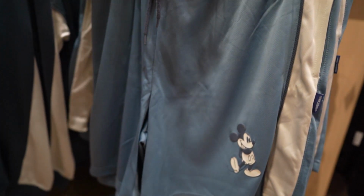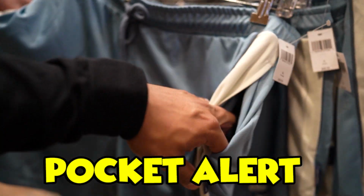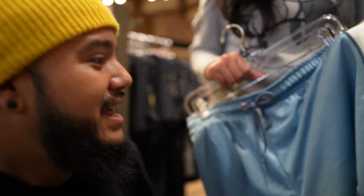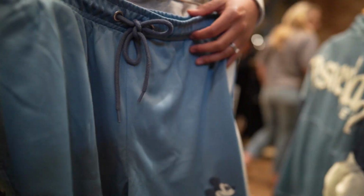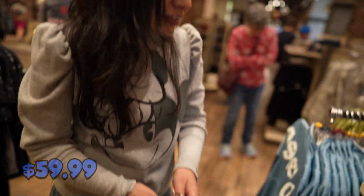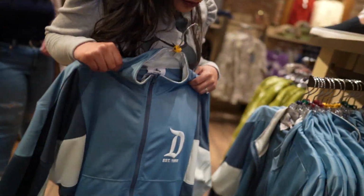Okay, these are just sick. What? Straight up, these are dope basketball material shorts. Yeah, they're basketball shorts. Yeah, no, of course, but they have pockets. Pocket alert. And I've never seen Mickey Mouse shorts like this before. Dude, this is comfortable. Whether it's for the dads, for Father's Day, it's coming up. Maybe you have a brother who has a birthday coming up. Jules, I see you, bro. And then, of course, this is just nice. It's comfy wear for the parks, leisure wear. For sure. For the home. $59.99.